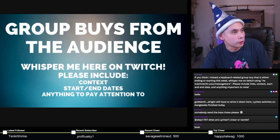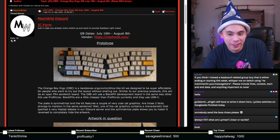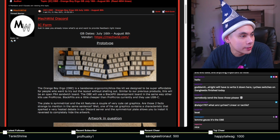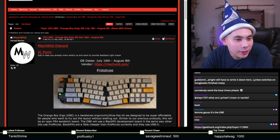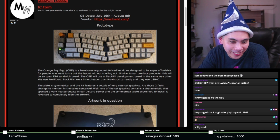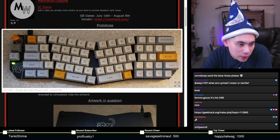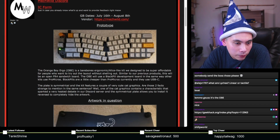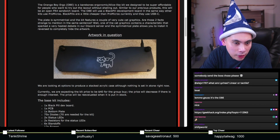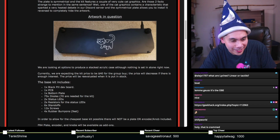Here we go. Another self-shill from Shilly World, I guess. This is the OBE, the Orange Boy Ergo, starting July 16th all the way till August 8th, from Shilly World. Check it out. It is another Alice style Ergo keyboard, but the difference being it's got left macro keys along with an encoder knob right there. Interesting. What else is here? Artwork in question. Oh, it's a cat. Okay, this is a must buy for me, as long as it's got a cat.